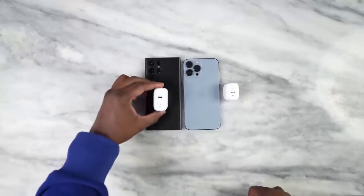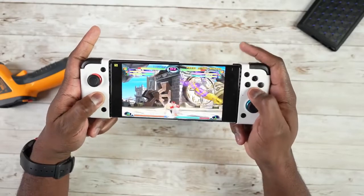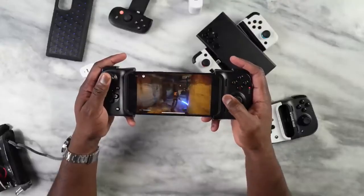Now we know other companies have 65 watts, 80 watts, 120, and those things are super fast. Not trying to compare that, I just wanted to see what it was like in true real world scenarios for both devices. In terms of gaming and game services, now you guys will probably ask me how well do they work, and honestly, that is something that both do really, really well. Now, Xbox Game Pass is the premier game streaming service that we know of, and they both run well because of course they run over either Wi-Fi or 5G, and you get 60 frames per second pretty solid.